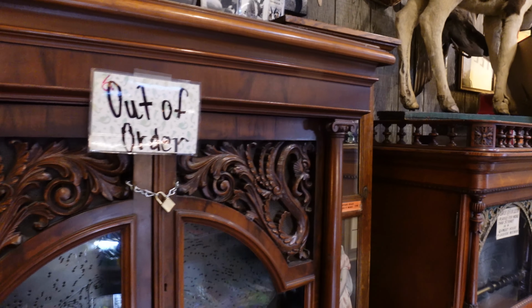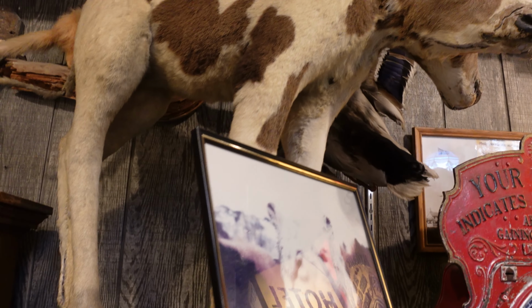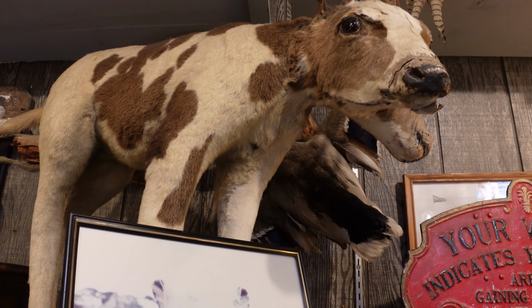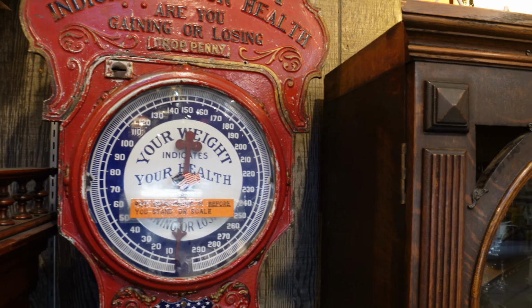Up top, we have some more taxidermy. As we make our way around, it's interesting. Oh, look at this guy. Got a two-headed calf. Pretty creepy looking. Oh, there's a representation underneath there. And walking around, there's a whole lot of other machines too. Looks like some sort of player piano. Fortunately, a lot of these are out of order, but they are neat to look at nonetheless. Got an old gas pump here. And in the corner, look at this guy. Got some sort of creature, and he's got a little thing on his head.